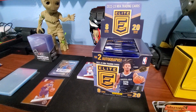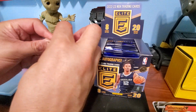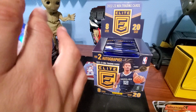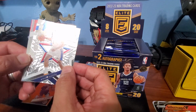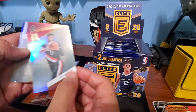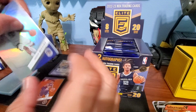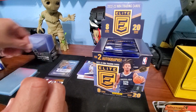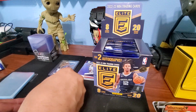Alright, next one up. Let's see what we get. Oh, got it. Get the finger in. Alright. We got an RJ Hampton, Doug McDermott, Gary Harris. Oh. What's that? Star status. James Harden. That looks nice. It's a nice looking one. Kevin Love, Cole Anthony, and Andrew Wiggins. So let's go ahead and sleeve this one up. So some nice looking inserts. Sleeve that one up and put that one away.